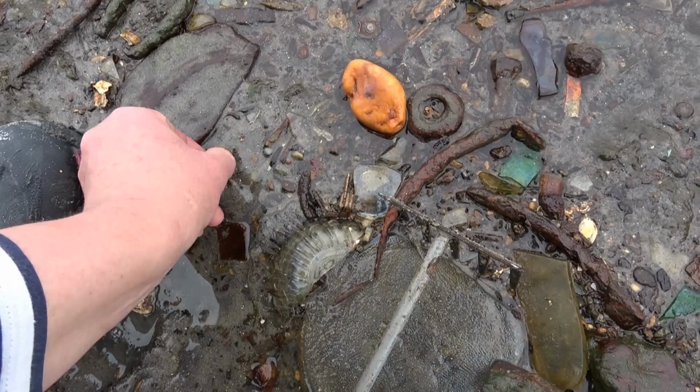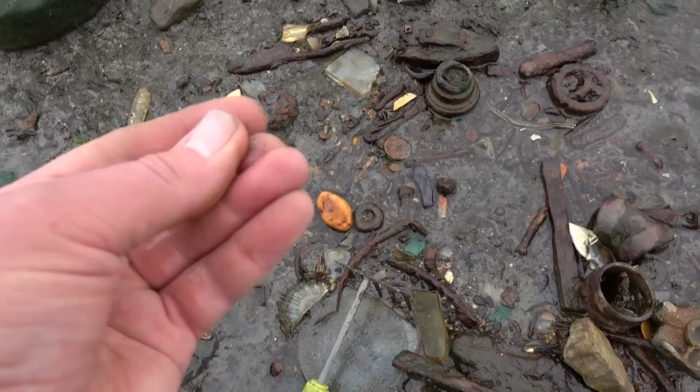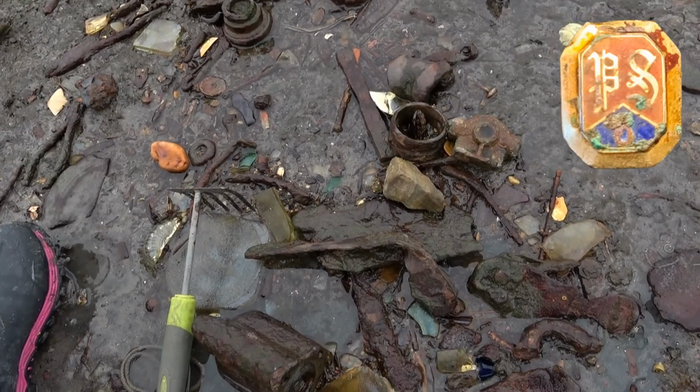What's that? Oh, what is that? Is that a stone in there? I don't know. Possibly.